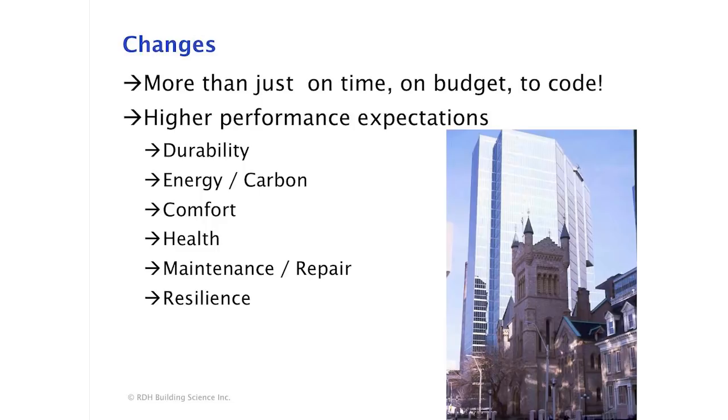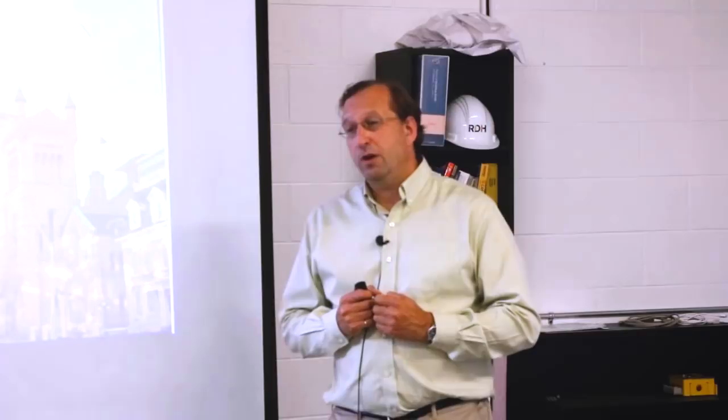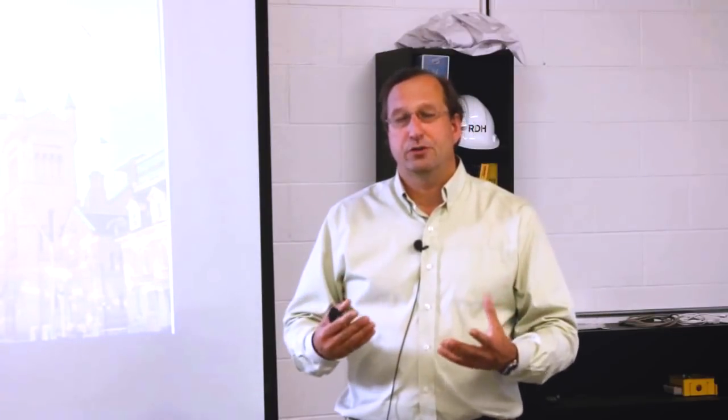So one of the reasons that changes have been occurring is that people are looking for more than just basic performance that meets the code. We're having higher and higher demands for durability, low maintenance buildings. We want better energy performance, or lower energy or carbon emissions because of energy use. We want to have improved comfort. Our occupants today really have high expectations at being able to be thermally comfortable, moisture comfortable, acoustically comfortable. We also have an expectation that our buildings can manage things like mold and pollutant transfer through the building enclosure that can impact the health of the occupants. And we also now have even added stuff to this list like resilience, the ability to survive when power outages occur, flooding, wildfires, etc. And how do our buildings survive these significant but usually relatively temporary disruptions to the world around us?